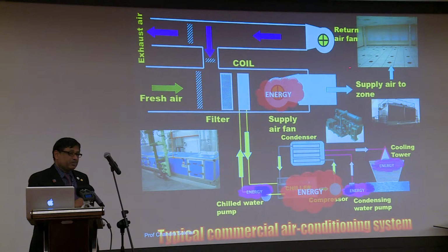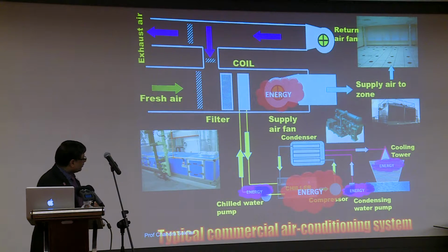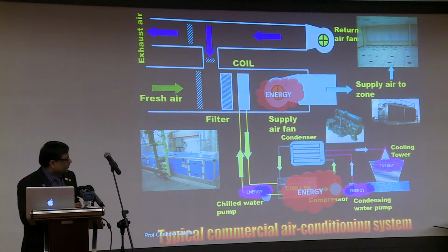So my presentation later in terms of technology is going to be focused more on the air distribution side, the air conditioning, what's happening in the air handling unit, and what we could do better in terms of air distribution. That's where I'm going to be focusing my technology-related input a bit later.